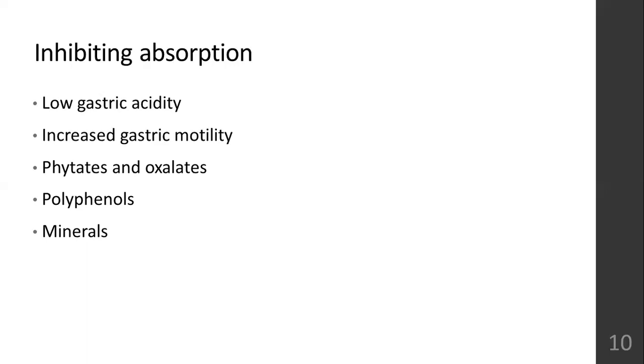Minerals like cobalt, zinc, cadmium, copper, molybdenum have competition with iron. If you're eating food which is rich in these minerals along with iron-rich food, they will compete with each other for absorption, just like calcium. Calcium will interfere with iron absorption. Copper, zinc, cadmium and all have a competition with iron. Infection, severe infections, recurrent infections, iron absorption goes down.